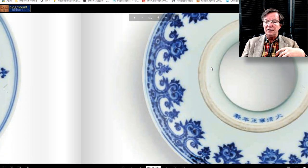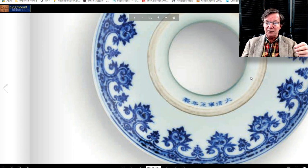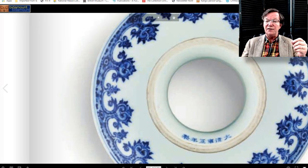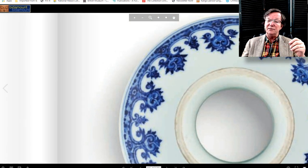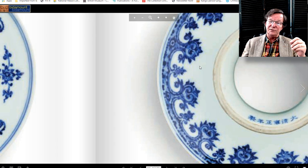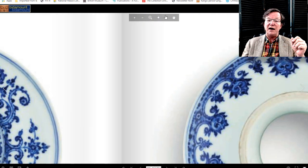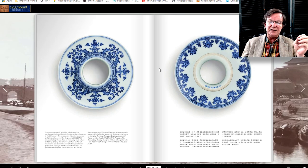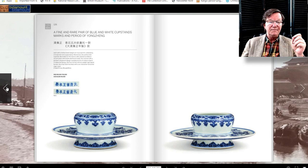Hold on here. Here's another view of it. And you see the rain mark on the bottom. Again, that meticulous Yongzheng rain mark. And this very nice white, neatly trimmed foot, and you see the way they did these droplets or panels dropping down, very, very fine. And we'll see how these do. The estimate, as I said, doesn't seem like a crazy estimate, 60 to 90,000 for a pair. Pairs are always highly desirable, and these are beautifully done.